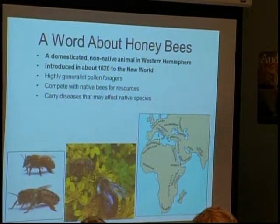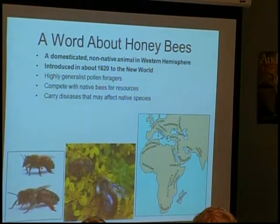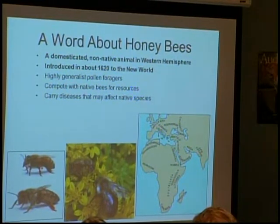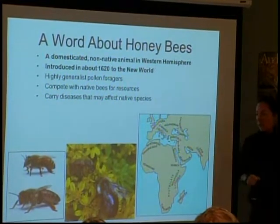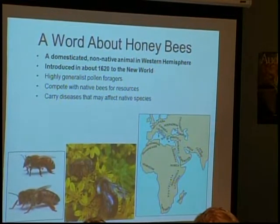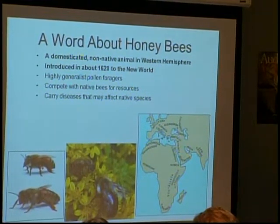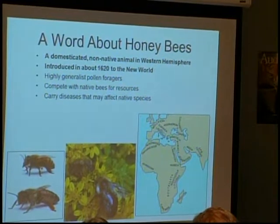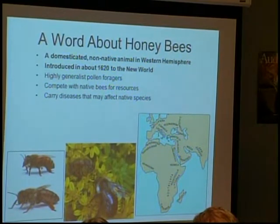Okay, a word about honeybees. Honeybees and bumblebees are different. They're in the same family called Apis, but they're in completely different genuses. Apis mellifera is the European honeybee. They are a domesticated non-native animal in the Western Hemisphere. They were brought over here to the New World in about 1620, and that was done in order to help us pollinate our crops. And they've done a fantastic job of it.